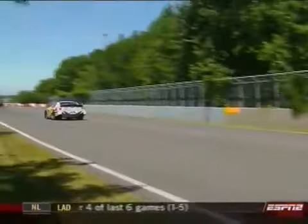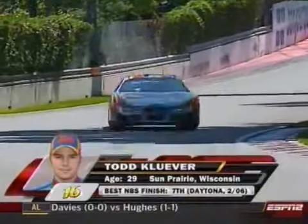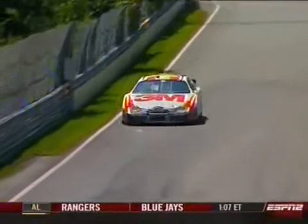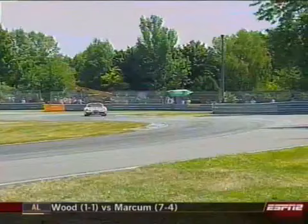There's Todd Cleaver, who will go out in the Roush 16. Then about 30 seconds later or so, they'll send the next car out, which will be Mark Green, then David Reagan, then Robby Gordon, then Jeff Burton in this first group. Reagan, Gordon, and Burton not practicing here at Montreal yesterday, so they're going to be out in this first group and set some numbers that some of these guys will chase for a while.